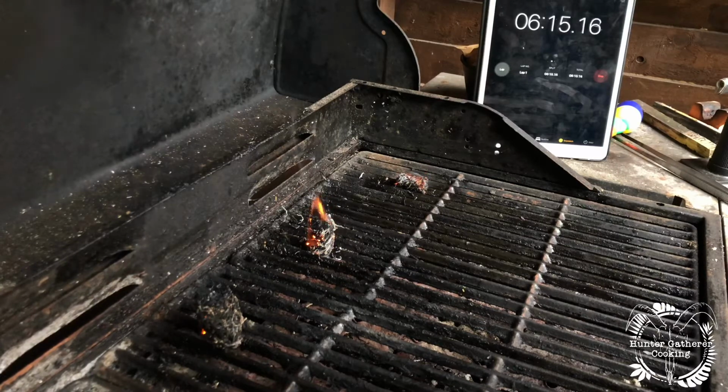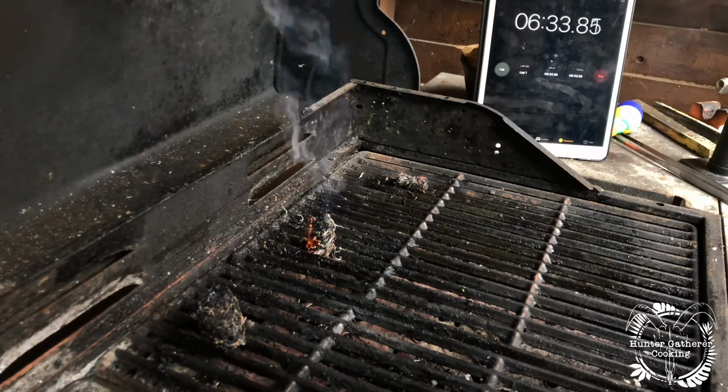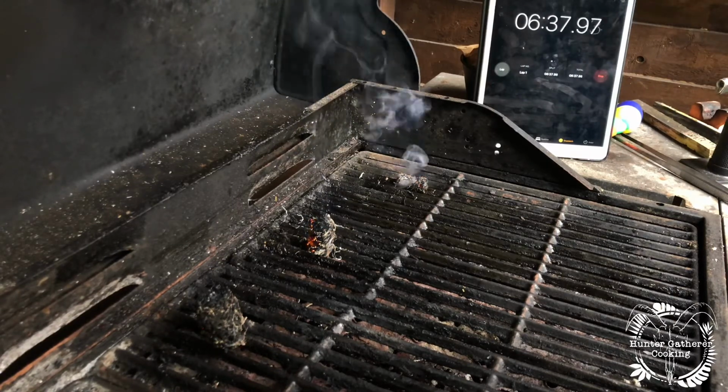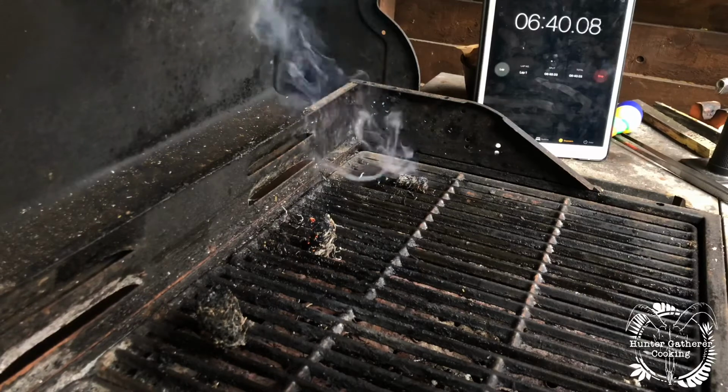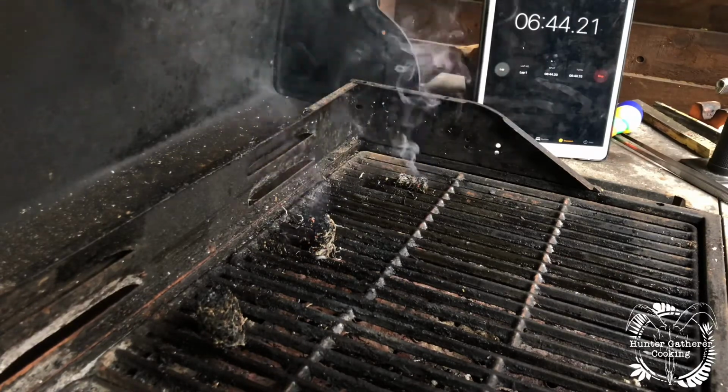Interesting. They're pretty close though, aren't they? The unbranded is just hanging in there. The Woodies is, oh no, it's still going. The unbranded is just gone. They've gone together. So 6:40. To be fair, they're all very similar.